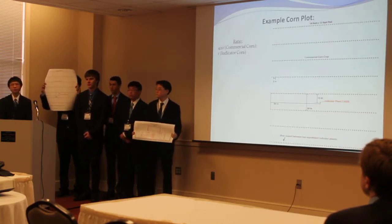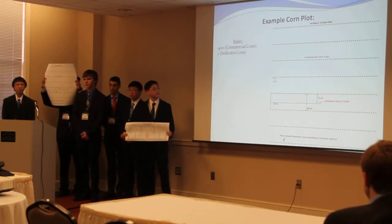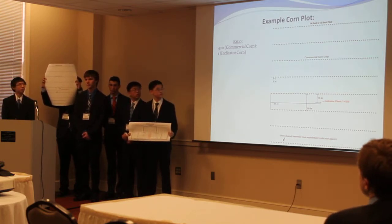Here's an example of our corn plot. Our ratio is 420 commercial corn to 1 indicator corn. This lands us 1 indicator corn every 14-foot by 15-foot block.